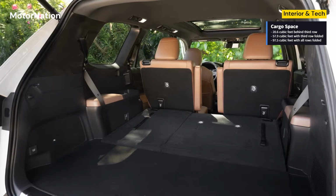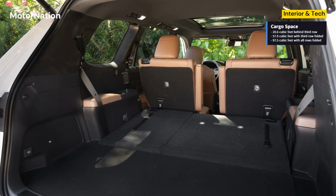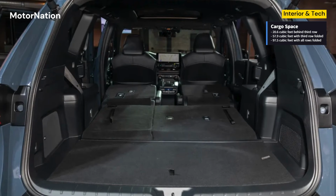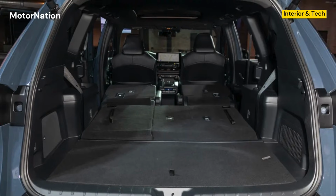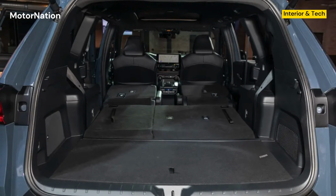Drop the third row, and the space opens up to around 57.9 cubic feet, giving you a massive load floor for bulkier items. Fold down the second row too, and the Grand Highlander maxes out at 97.5 cubic feet, turning it into one of the most spacious three-row crossovers Toyota has ever built.